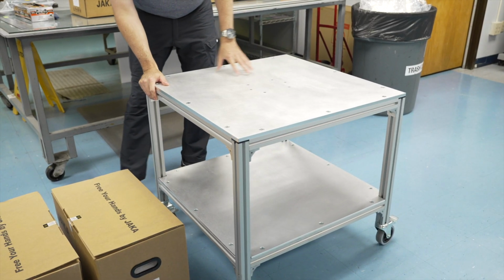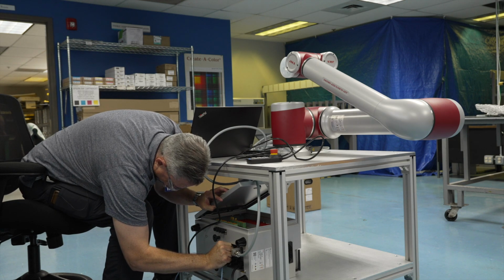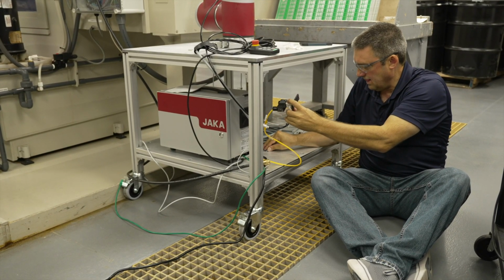In setting up the robot and looking at the application, they wanted to actually have multiple uses for this Cobot and use it in a few different areas. So we decided to reach out to MK North America and see if they could design us a mobile base that would house the control cabinet and be sturdy enough for this larger 12 kilo Cobot. And it works perfectly, and they're able to move it to other areas within their facility to work on other applications.